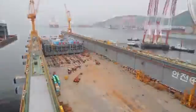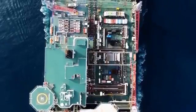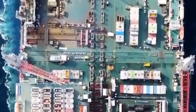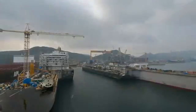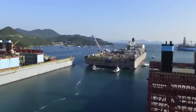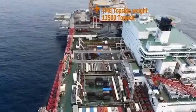The maximum displacement is 932,000 tons. The lifting capacity is also impressive. When installing and adjusting the platform, it's 48,000 tons. When working with the rig, it's 25,000 tons. It's worth noting that when installing the platform, the superstructure and drilling rig are mounted on the platform as a whole. The cost of the huge vessel is $3 billion.